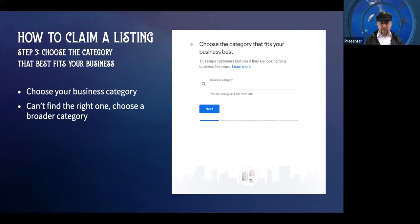Now, for some businesses, you may be too niche, so you've kind of got to step up to a little bit broader category. But at the same time, you can always go back and keep a check on it, because Google keeps adding more categories all the time.